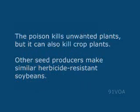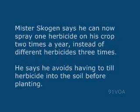The poison kills unwanted plants, but it can also kill crop plants. Other seed producers make similar herbicide-resistant soybeans. Mr. Scogan says he can now spray one herbicide on his crop 2 times a year instead of different herbicides 3 times. He says he avoids having to till herbicide into the soil before planting.